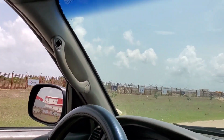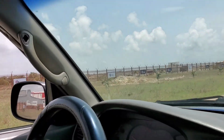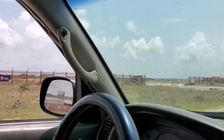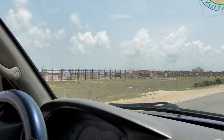So you can see that after those companies, Dangote is still taking over. Okay, Dangote is still here. These are his properties. Once he has not touched, and this is a very, very great deal for those who want to invest within Lagos.